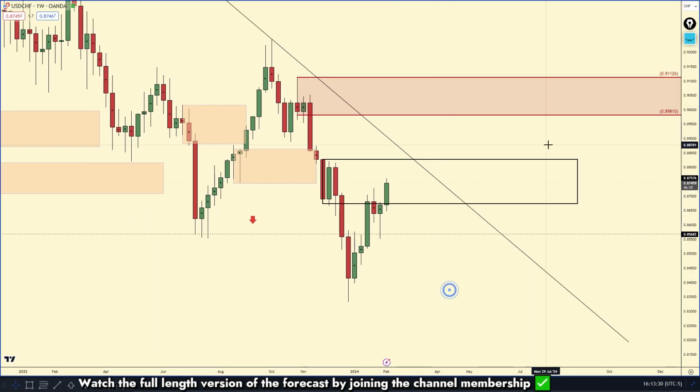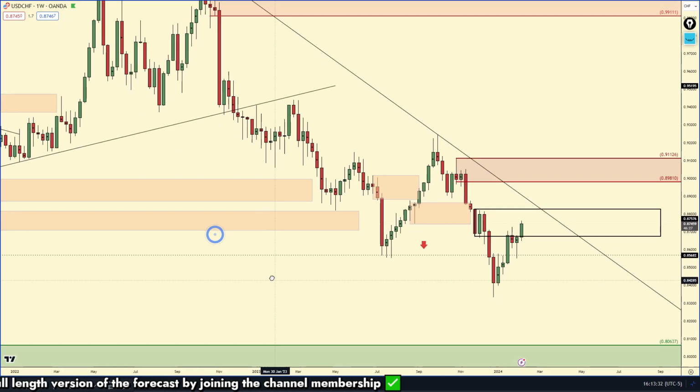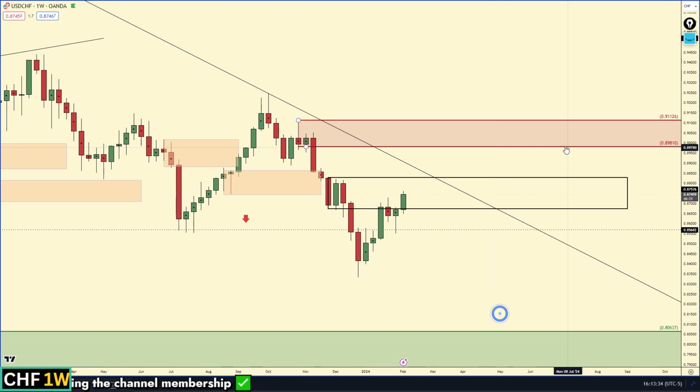On to the USD Swiss. Remember, we have a weekly downtrend, although price is pushing up.